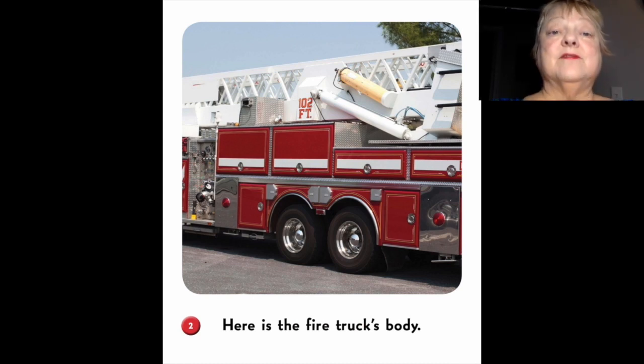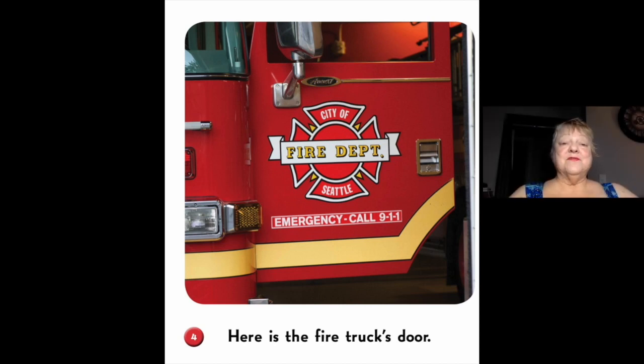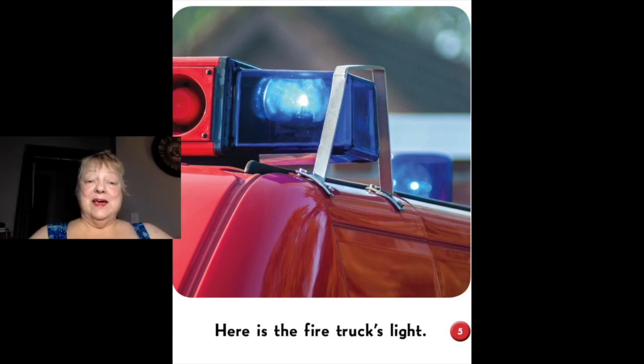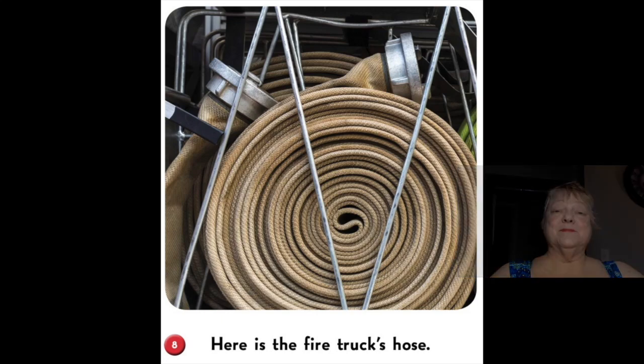Here is the fire truck's body. Here is the fire truck's cab. Here is the fire truck's door. Here is the fire truck's light. Here is the fire truck's hose.